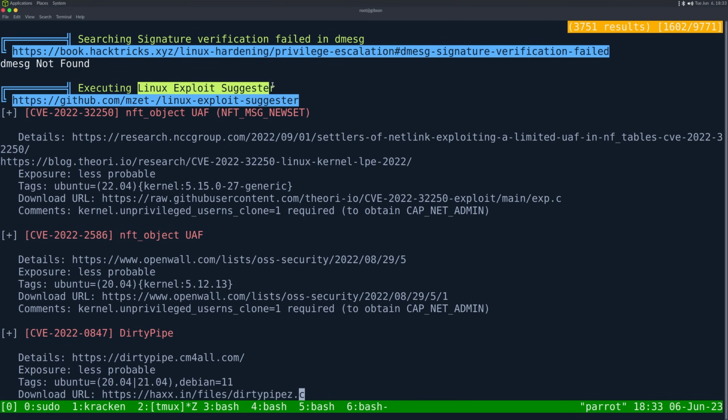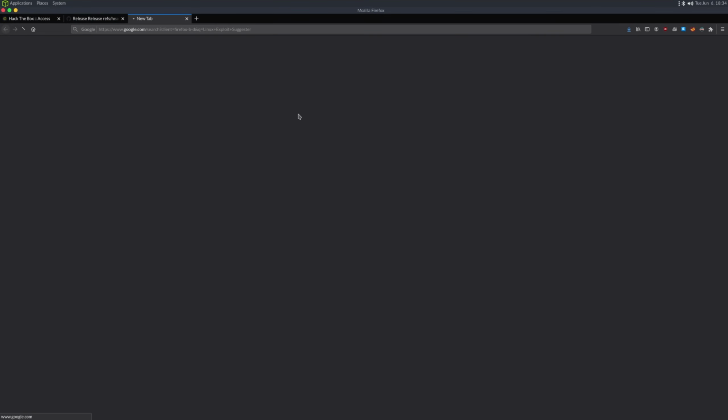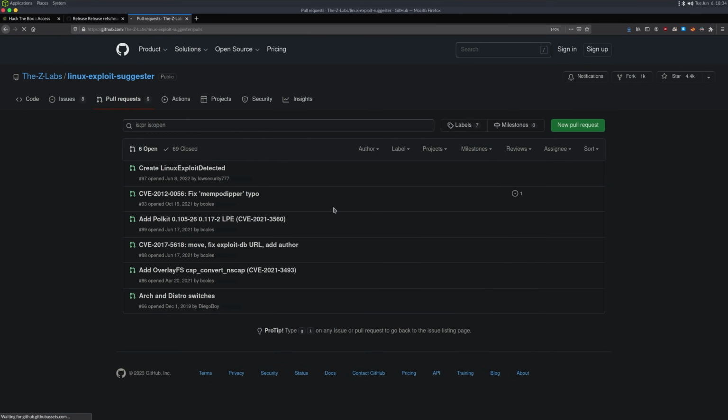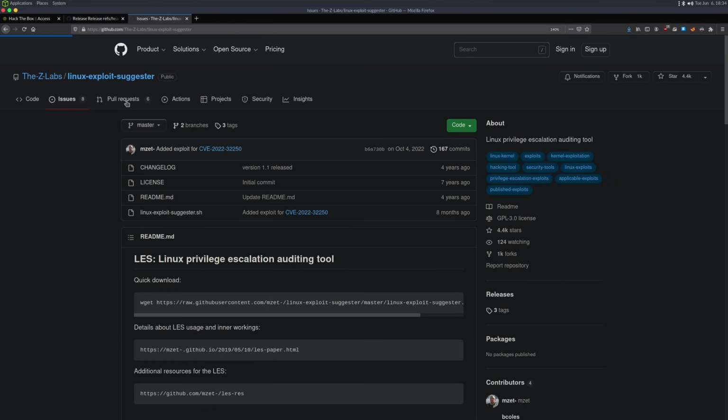So let's look at Linux exploit suggester and see when it was last updated. ZLabs, Linux exploit suggester, searching for it, 2022. I wonder if there's a pull request for this vulnerability. If we look at pull requests, 2022, 2021, we don't have anything for this. Please help me, fixing a typo. Nothing in issues either.